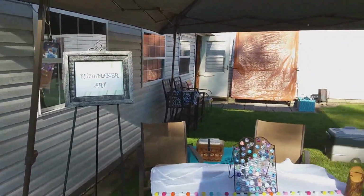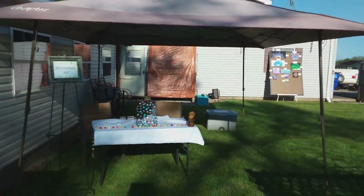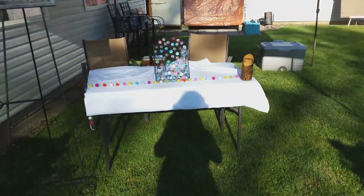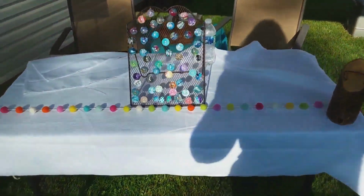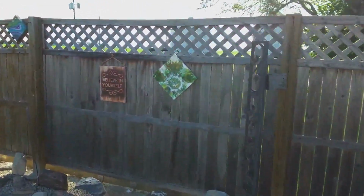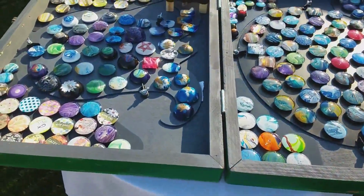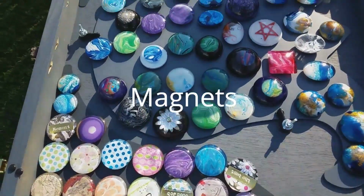And then I got a tent set up here. See if you can see that. Because the sun won't be so brutal. And I have some baby magnets there for sale. So start at this edge. There's a couple of my paintings. And then all my magnets.